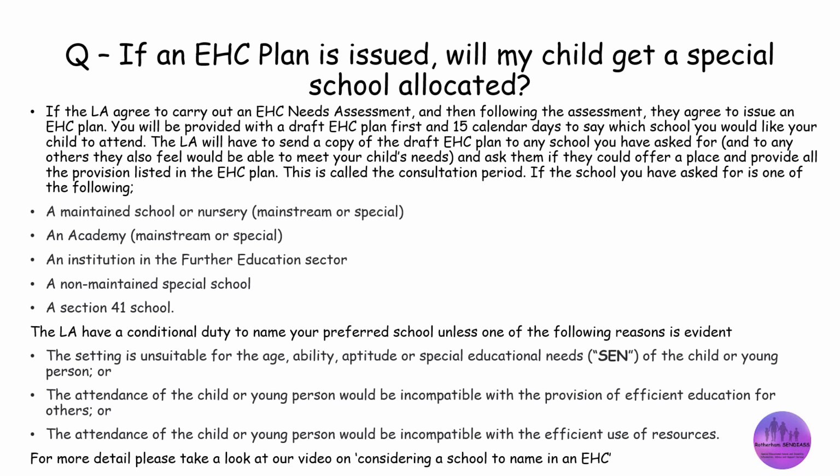If the school you have asked for is one of the following types: a maintained school or nursery, and that's mainstream or special, an academy, again mainstream or special, an institution in the further education sector, a non-maintained special school, or a Section 41 school, the local authority have a conditional duty to name your preferred school unless one of the following reasons is evident. The setting is unsuitable for the age, ability, aptitude, or special educational needs of your child or young person, or the attendance of your child or young person would be incompatible with the provision of efficient education for others, or the attendance of your child or young person would be incompatible with the efficient use of resources.